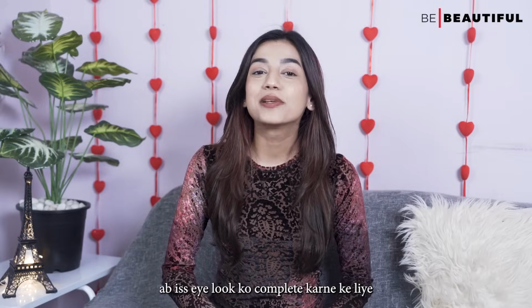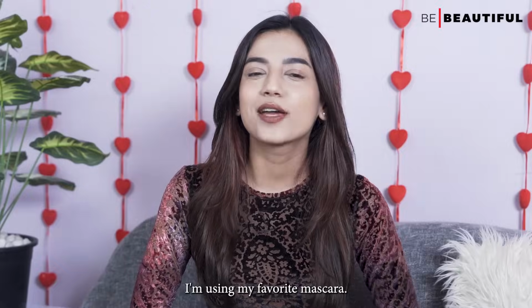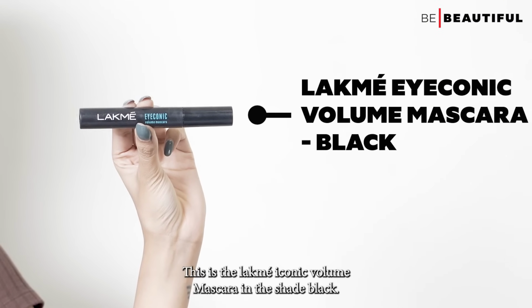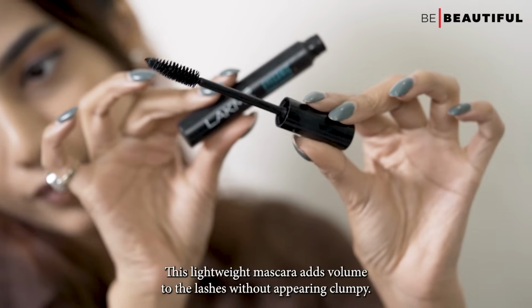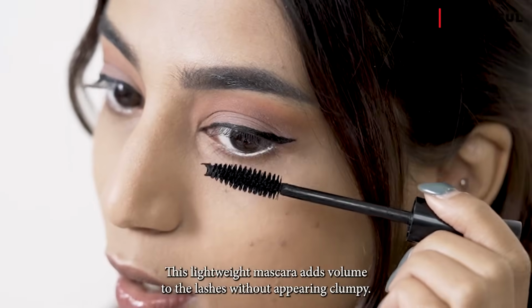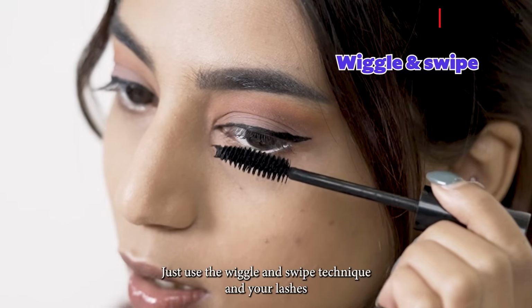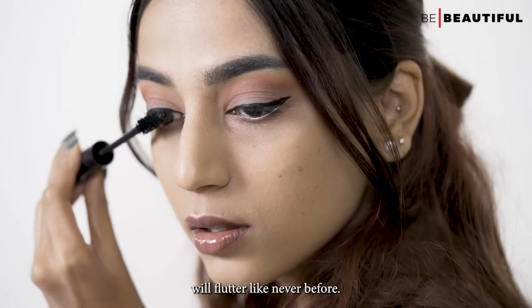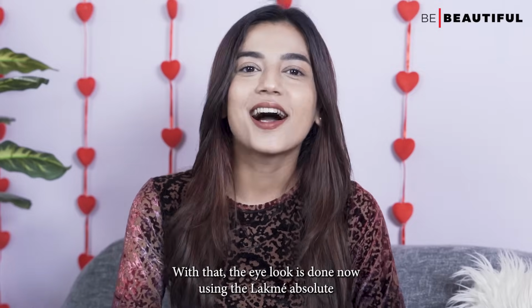Now to complete this eye look, I'm using my favorite mascara. This is the Lakme Iconic Volume Mascara in the shade Black. This lightweight mascara adds volume to the lashes without appearing clumpy. Just use the wiggle and swipe technique and your lashes will flutter like never before. With that, the eye look is done.